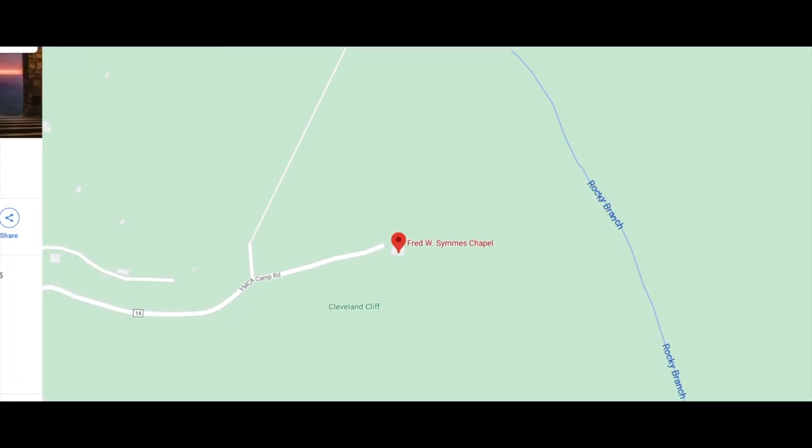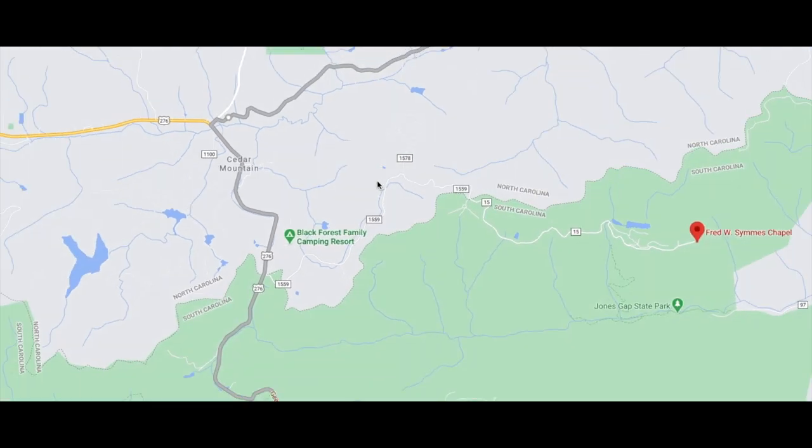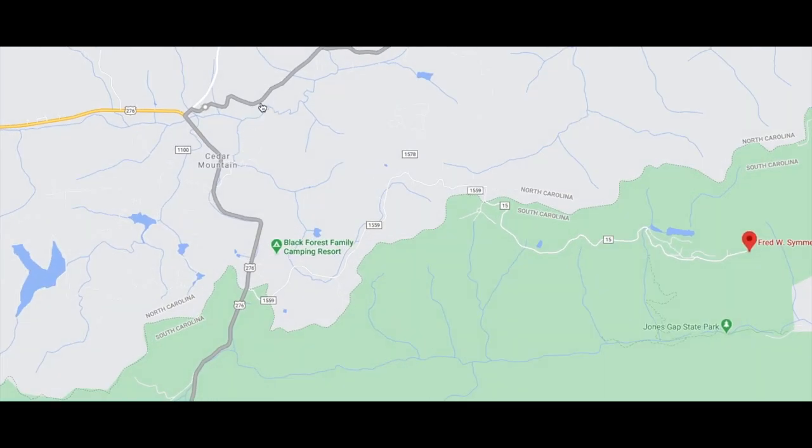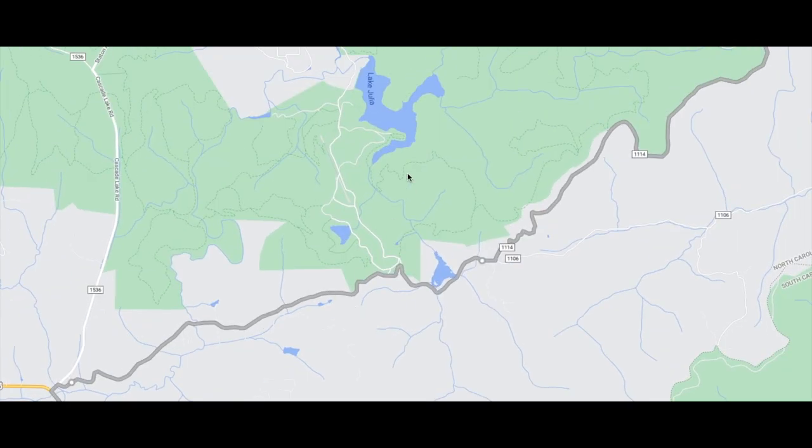So then, it also takes about 15 minutes to get down there and back. Also, a great place to camp is Black Forest Family Camping Resort right there. They have a pool. It's a great place.